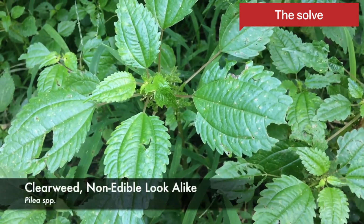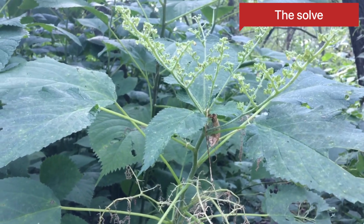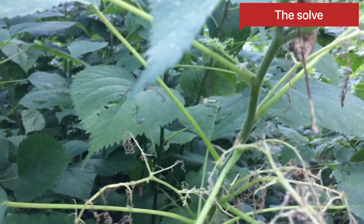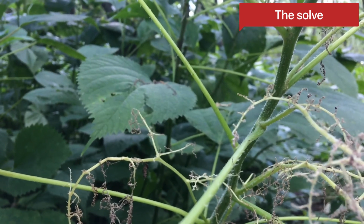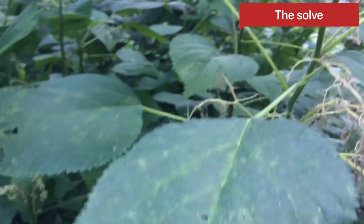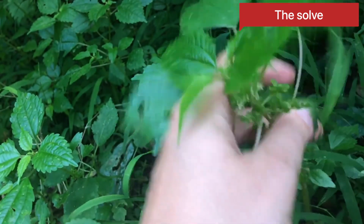So here's some clearweed growing right next to wood nettle. The first and most obvious difference is that wood nettle has all these stinging hairs on it. If you want to, you could touch it and see if it stings you, and that way you know it's wood nettle. That might not be the best idea though. Whereas clearweed here is completely hairless and does not sting you at all.